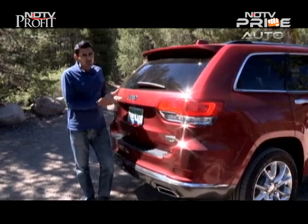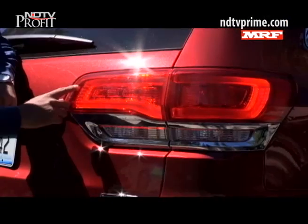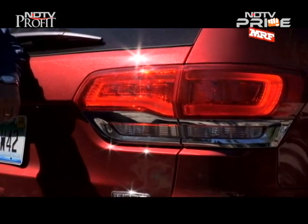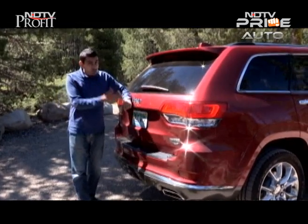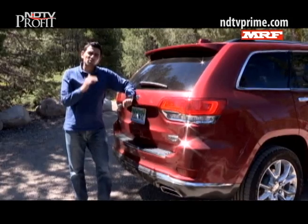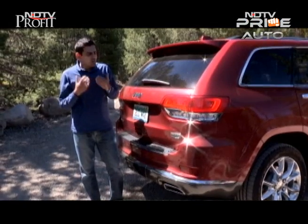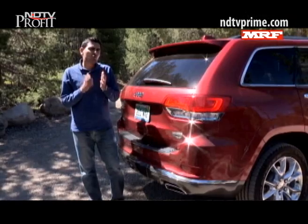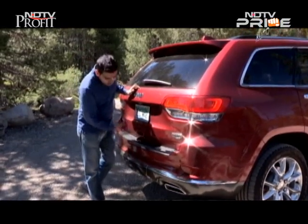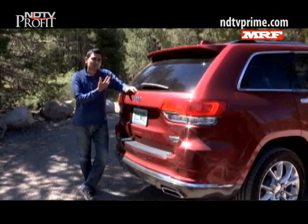It's a pretty ample-sized boot, and the tailgate does shut by itself. It's an auto door, and you also have similar sort of styling and LED treatment done back here, which kind of complements what you saw up front. I did mention top-end variant, so there you go. There's the proof of that. Summit is the top trim. You, of course, have Laredo, which is the entry level, and then also a couple of other variants in the middle, but we're not sure yet what's going to come to India. My money would be on the Summit trim. Lots of chrome in the back, once again, to keep in touch with the kind of styling you've seen around the sides and the front of the car too.